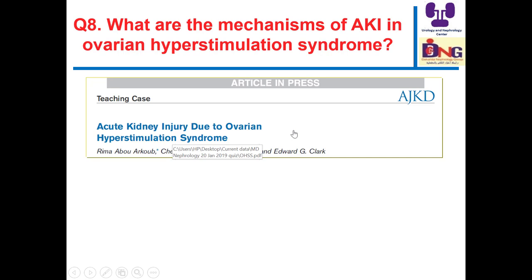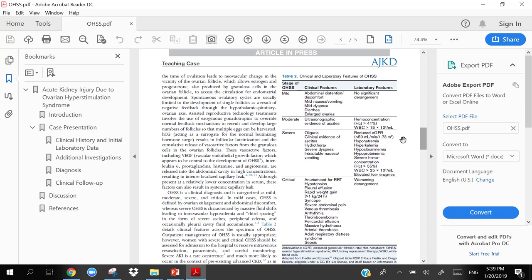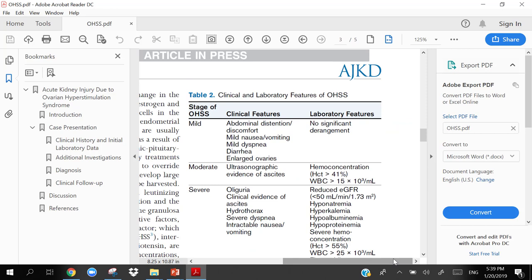I'm going to read together not the case but the clinical presentation of ovarian hyperstimulation syndrome. We have mild disease: in the mild stage there is abdominal distension, abdominal discomfort, mild nausea, vomiting, mild dyspnea, diarrhea, and enlarged ovaries. These are the clinical features. In the laboratory you'll find nothing or no significant derangement. In the moderate syndrome, you'll find ultrasound evidence of ascites, and in the lab hemoconcentration, hematocrit exceeds 40 to 41%, and leukocytosis.